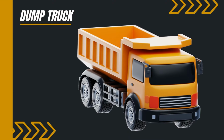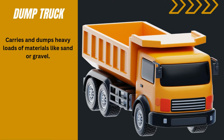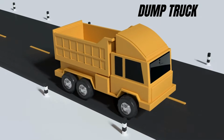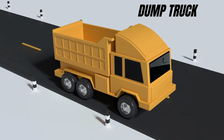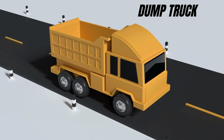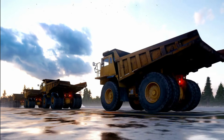Dump truck. Dump truck used to carries and dumps heavy loads of materials like sand or gravel. It's used for transporting materials, such as dirt, gravel, or demolition waste, for construction as well as coal.